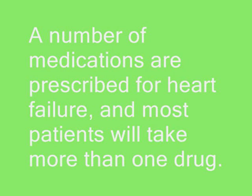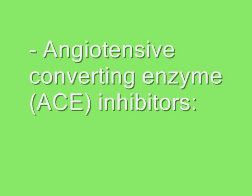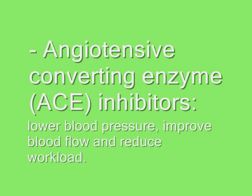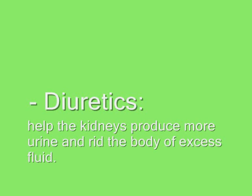A number of medications are prescribed for heart failure, and most patients will take more than one type. Some of the medications include ACE inhibitors, which reduce blood pressure, dilate blood vessels, improve blood flow, and make it so the heart doesn't have to pump as hard. Beta blockers lower blood pressure and control heart rate.